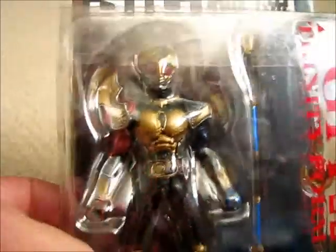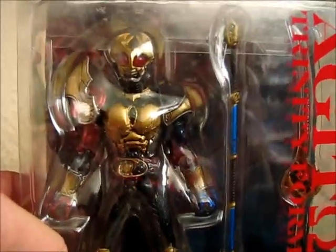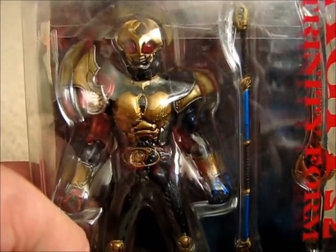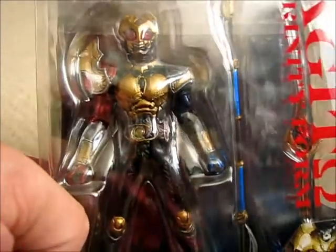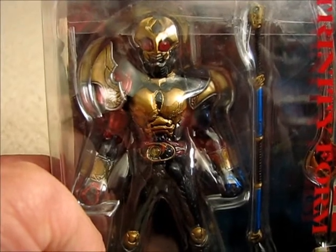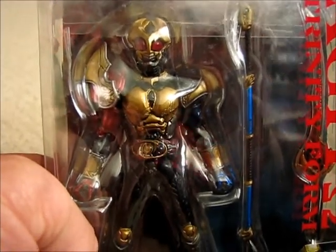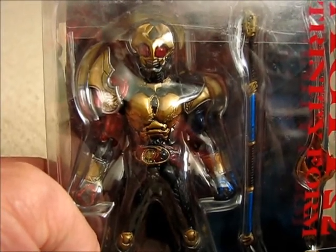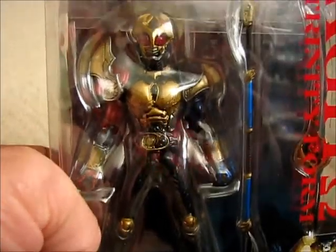Now, compared to their bigger cousins, the detail is there, but not quite there. And I think the articulation and construction of the 4-inch line is, of course, not quite like the base SIC figures. But as you can see, it looks pretty decent for a 4-inch figure there. Pretty neat.